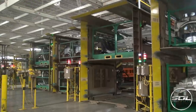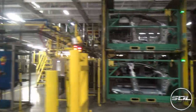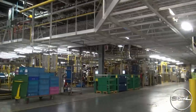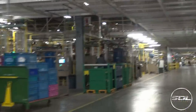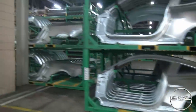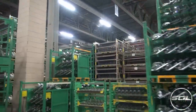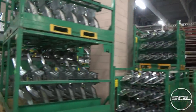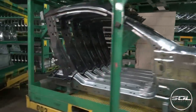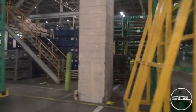Racks of parts you see are just some of the body parts we stamp. The start of the stamping process begins with a 20-ton coil of steel. We use several different types of steel depending on where it will be used in the vehicle. This can be seen by the different appearance of the various parts. The stamping shop creates key vehicle parts such as hoods, body panels, and trunk lids.